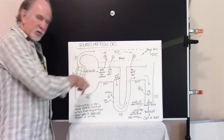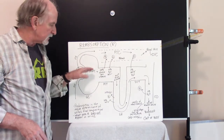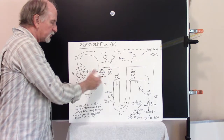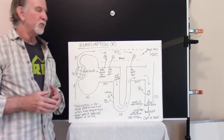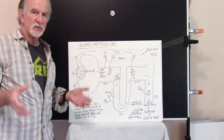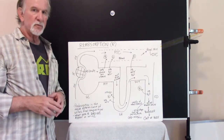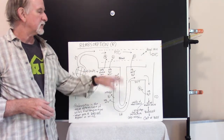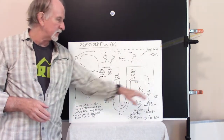So 100% of glucose, amino acids, and vitamins is reabsorbed as the filtrate goes down the proximal convoluted tubule. Within the proximal convoluted tubule, about 65% of the water and salt ions are reabsorbed. And reabsorption also occurs in the loop of Henle, as well as the distal convoluted tubule and the collecting duct.